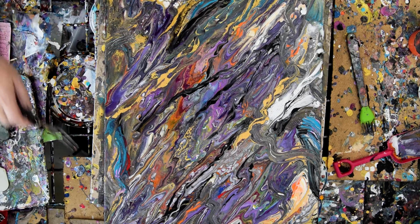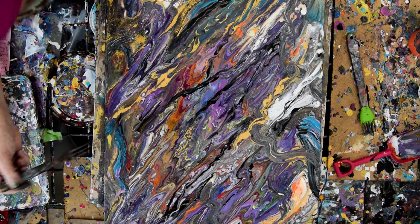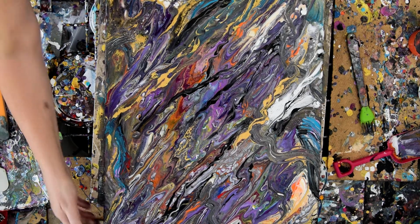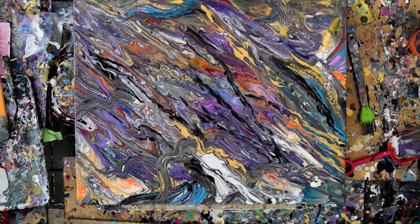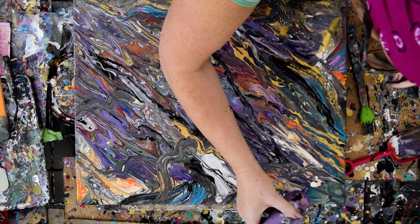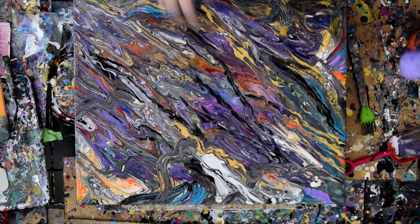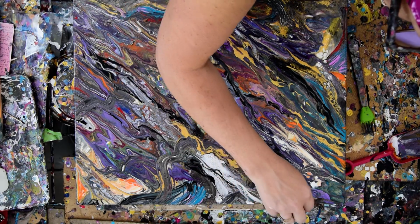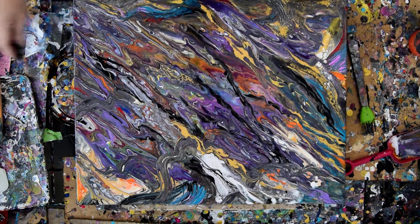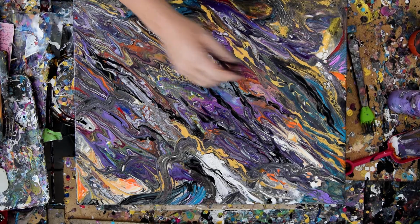Just got a little fork. A little forked here and there. It's not what it was, but it is what it is. And I actually really like it. It's going to be really beautiful tomorrow. Except for I want some purple right there. I'm sure you guys are gone by now. And hopefully that'll be alright. I had some turquoise and I'm going to fix it.